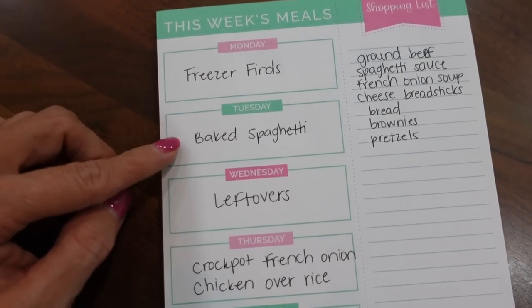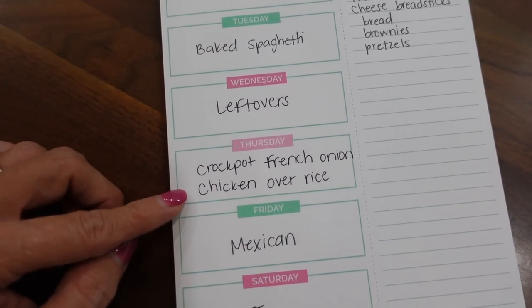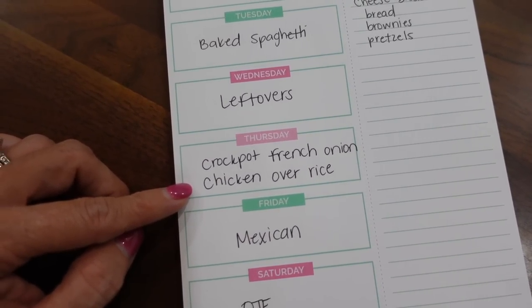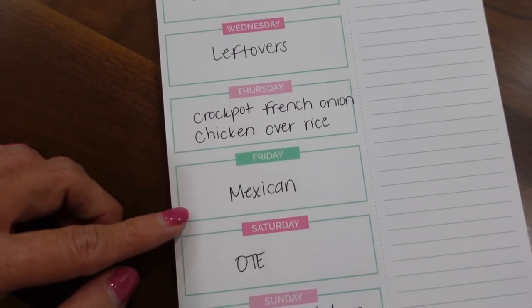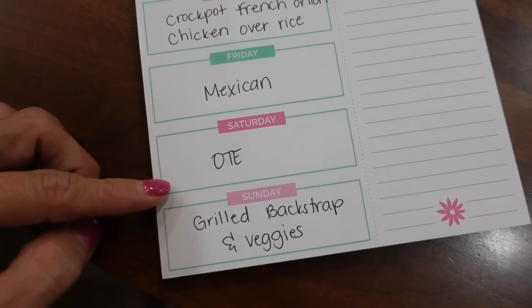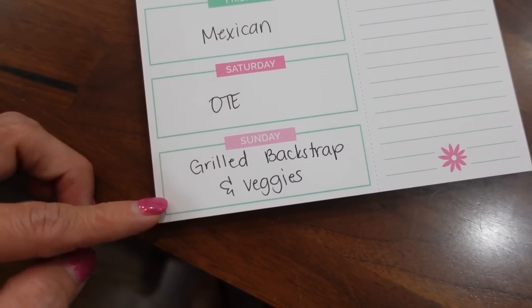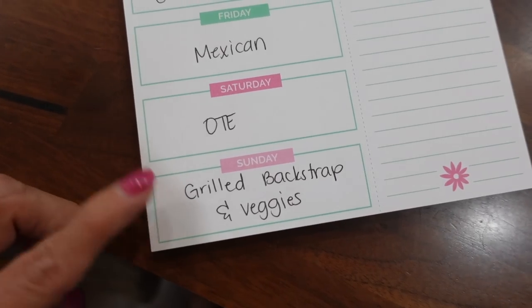So Tuesday, we're gonna have baked spaghetti. Wednesday is leftovers. Thursday, I'm doing crock pot French onion chicken over rice. Friday is Mexican, and then Saturday we're gonna go out to eat. Sunday we have grilled backstrap and veggies. This is all stuff that we already had, so we're gonna make that.